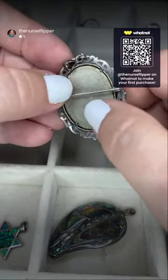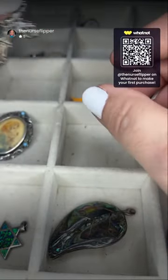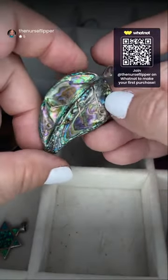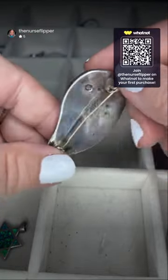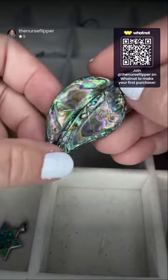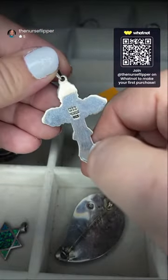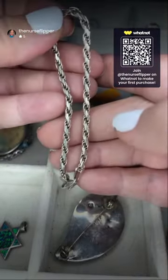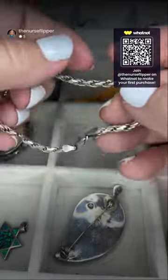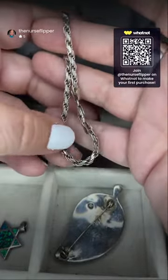This one's actually 800 silver. This is an old one. The cross. Abalone. Did I say mother of pearl? It's abalone. There's the cross. That one is signed. Oh, look at this beautiful rope bracelet. $20 start. This is a very thick, heavy bracelet. Nice sterling bracelet.